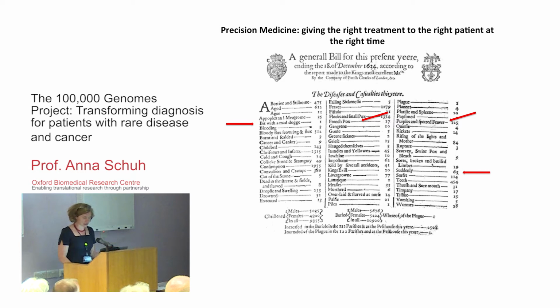And this is 17th century, but has it really changed that much? Precision medicine is really about giving the right treatment to the right patient at the right time. And that's really quite important. It's not just about the age of a patient, or what type of treatment. It's also about the characteristics of the disease and the underlying reasons of that disease.